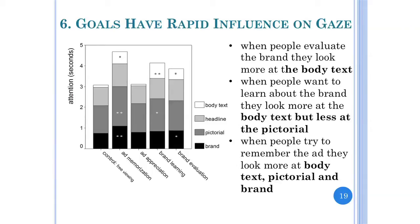When they want to learn more about the brand, they look more at the body text but less at the pictorial as compared to that free viewing condition. So they suppress information to the pictorial because consumers might have the idea that pictorial information is more to make the ad look nice rather than it containing real information on the brand, which is not true, by the way. Lots of pictorials in ads actually do contain information on the brand.